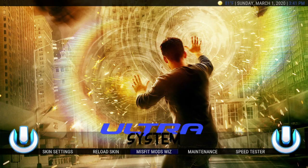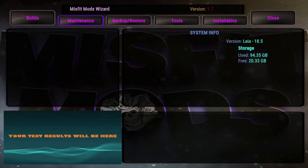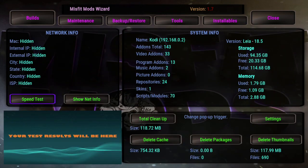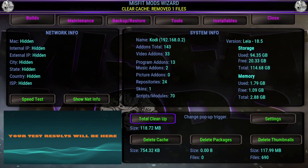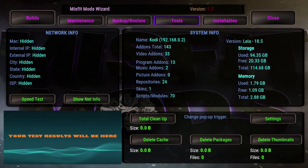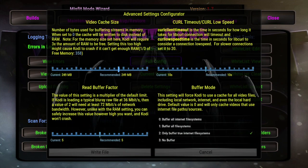The next thing I want to do is just go right to the Wiz. Now, when I get to the Wiz, the first thing I want to do is go into maintenance. And what I like to do is a total cleanup before I actually get my advanced settings. Okay? And then I like to go to tools. And what I like to do is go straight to full config.